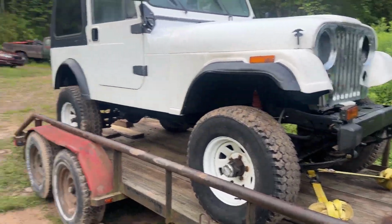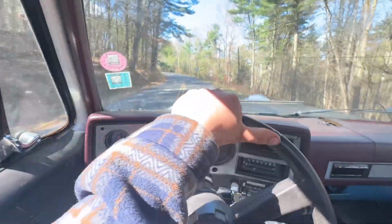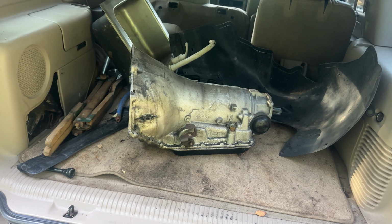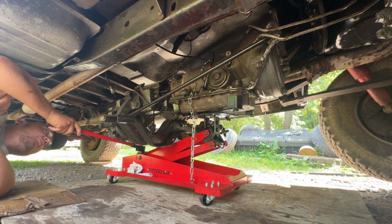Crew cab's making the trek over, and square body's making the trek over. Yep, I think we just grenaded this 700 R4. Just want to take a moment for this 700 R4 and do one of these, and all right. All of that hooked up once we're in place.